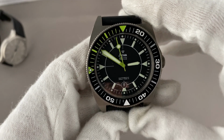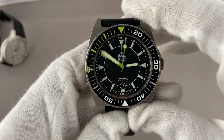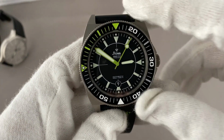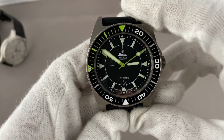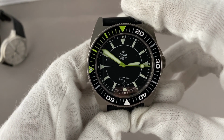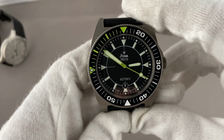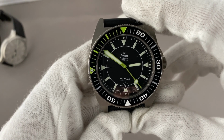And I do like the appearance of the face and the bezel, although there is a lot of noise, in quotation marks, on the bezel. You can see the thick and fat 5-minute indices, the minute indices going all over the bezel, with the triangles at 12, 9 and 6 o'clock position of the bezel.